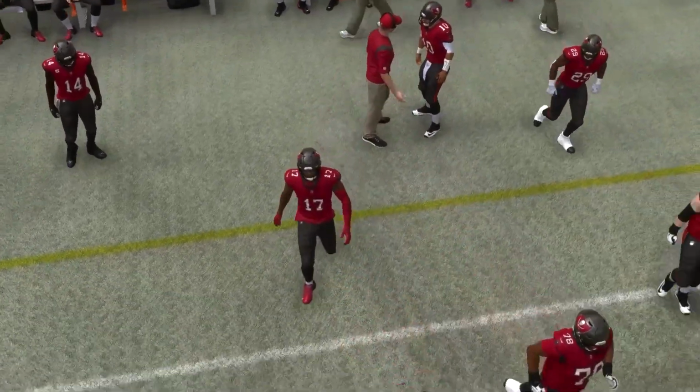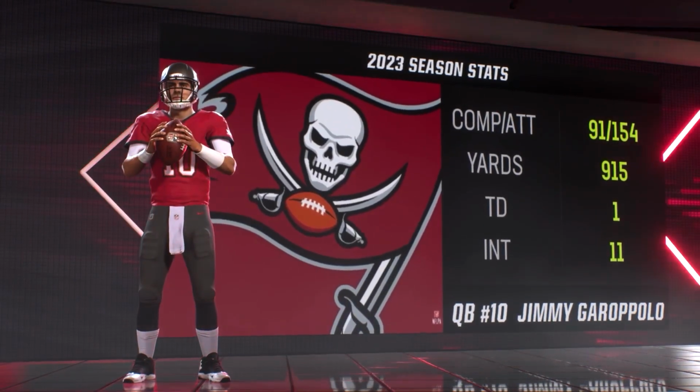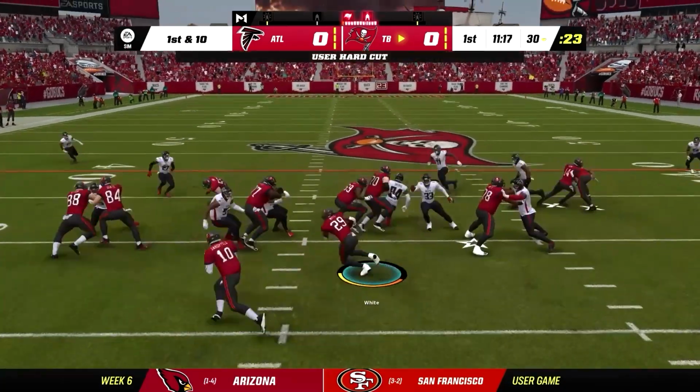So now taking the field for the Buccaneers is Jimmy Garoppolo. He's had a real tough start to the beginning of this season. Look at that. 1 touchdown to 11 interceptions, just 915 yards. That's just unexplainable and simply unacceptable.